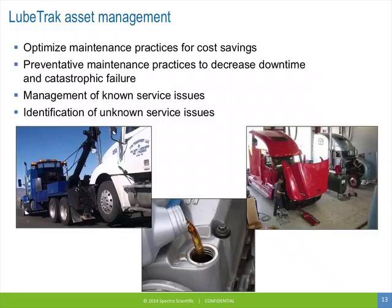LoopTrack provides an asset management for your corporation. This allows you to do several things. You can optimize your maintenance practices to bring cost savings to your company. You can also set up preventative maintenance practices, and this helps decrease downtime and eliminate catastrophic failures. You can also manage any known service issues on your equipment. And LoopTrack also helps you identify unknown service issues.